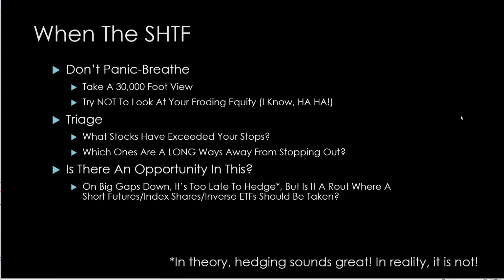And by the way, hedging in theory sounds great. In reality, it is not. Just in a nutshell, hedges cost money, and they're a constant erosion, so to speak, to your equity. And then when they finally do work, you're still losing money, and the hedge is making a little money. Net overall, it's just a constant drain. I've talked about this in a lot more detail in prior presentations, so I'd encourage you to go in and watch some of those, specifically the weekend charts.